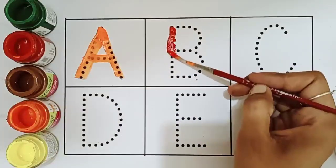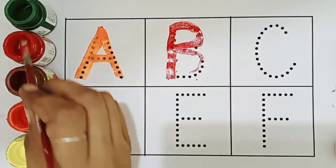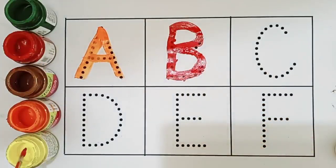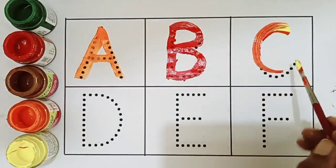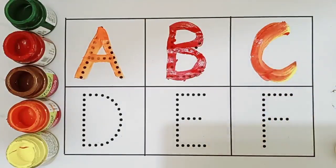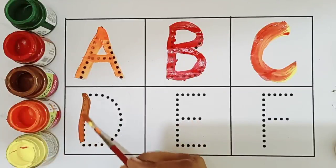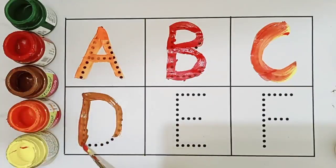B for ball. C for cat. Red color. Red and yellow mix. Brown color. D for dog.